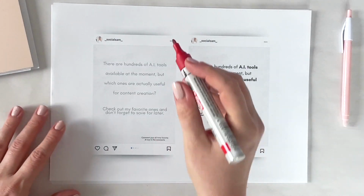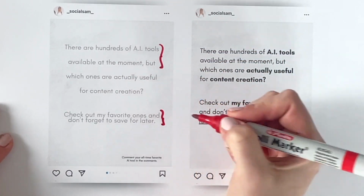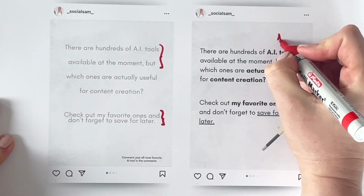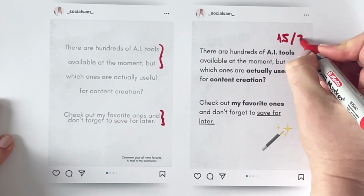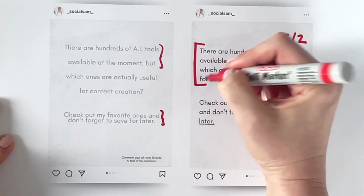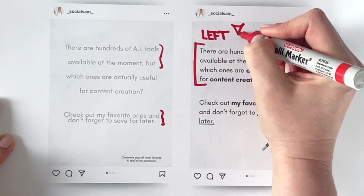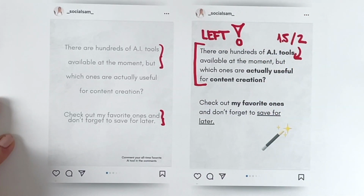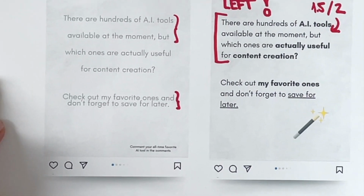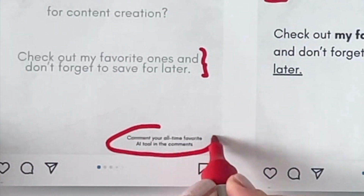Bad line spacing makes the text hard to read, so make sure it's not too big or too small. I usually go for 1.5 or 2 depending on the font. Always align longer text to the left side, otherwise it's going to be really hard to read. If it's just a few words, it's okay to align to the center, but if it's a longer text, then stick to the left.